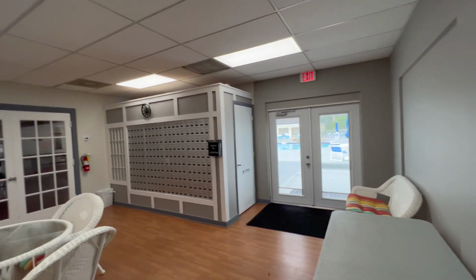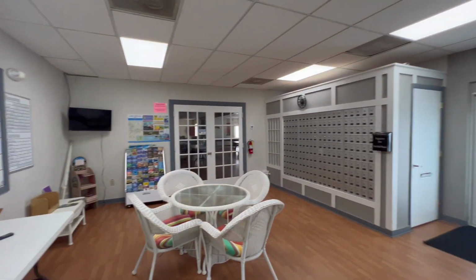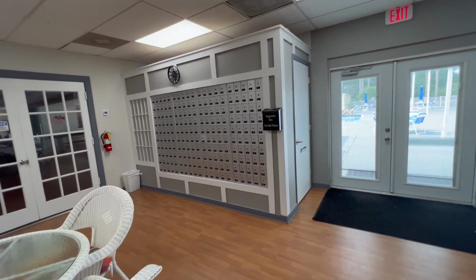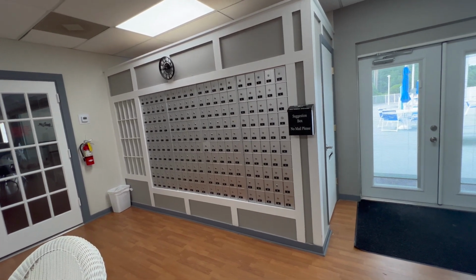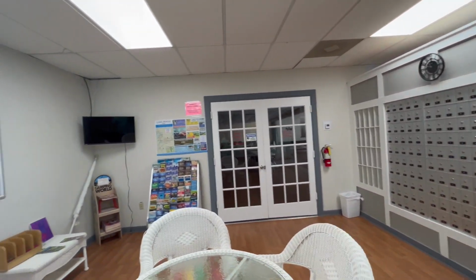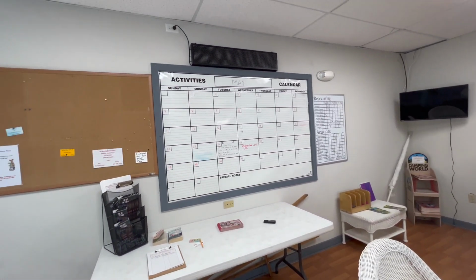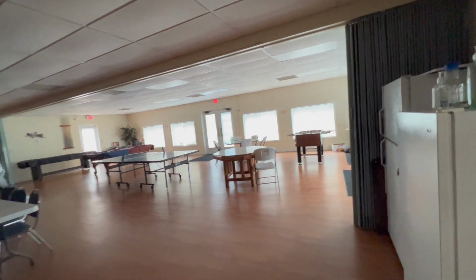So as soon as you enter, it's just like a kind of staging area, but they have like P.O. boxes, which I didn't really ask about. I guess, yeah, it goes by site number, so we probably have access to one of these, but I'm sure it wasn't for free. And the clubhouse hours are 9 to 9. And here they put the activities on this dry erase board. All right, kind of dark in here.